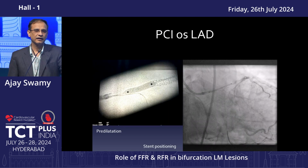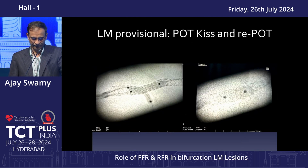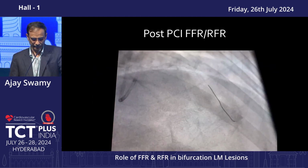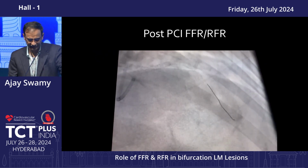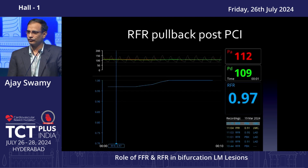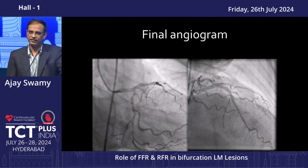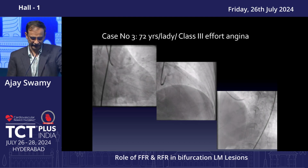We do a nice LM LAD crossover stent, do a proper POT with an LM, do a POT, KISS and a re-POT, and then do a post-PCI FFR and RFR, and we get a 0.91 in the LAD and an RFR of 0.97. Remember, this was 0.78 in the beginning. This is what our final angiogram was like, and she's absolutely fine, angina free at the end.